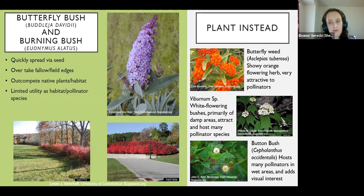So something like butterfly weed, if you're looking for something for your pollinators, that is an herbaceous species. It's not woody, but it fills the same niche and it has that beautiful bright color that you get from butterfly bush as well. A viburnum is a really good choice, a small shrub with beautiful white umbel flowers. And if you want something really fun and you have a wetter area, or especially a shoreline, I love buttonbush. I have to plug it whenever I get the chance because it has these almost Dr. Seuss-like ping pong ball flowers that I think are super, super fun.